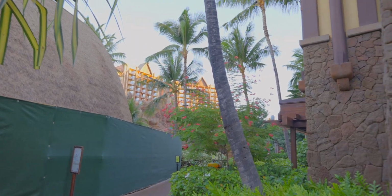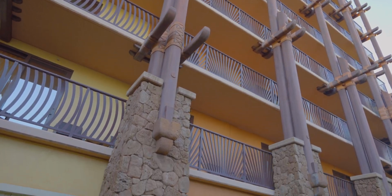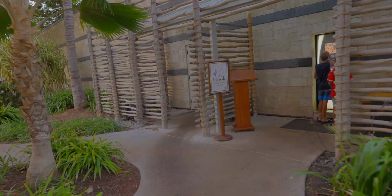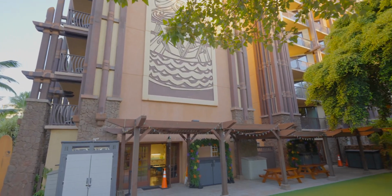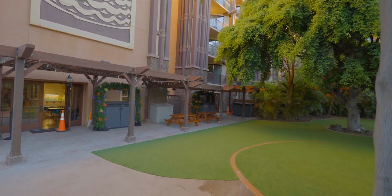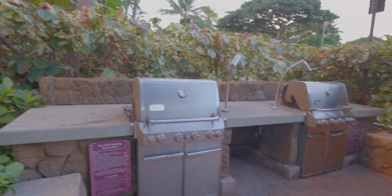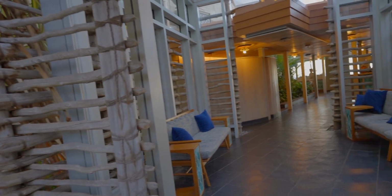And coming around this side of the resort, you can see this is the bookend of one of the giant oceanfront sides. We have Off the Hook. This is the mobile order pickup location for it. Even around the other side, this is the side of Auntie's Beach House. They have a back lawn for kids and families to hang out in. Right across from Auntie's Beach House, over here is the Gas Grills. Coming down back to this side of the resort is the Ama Ama Restaurant.